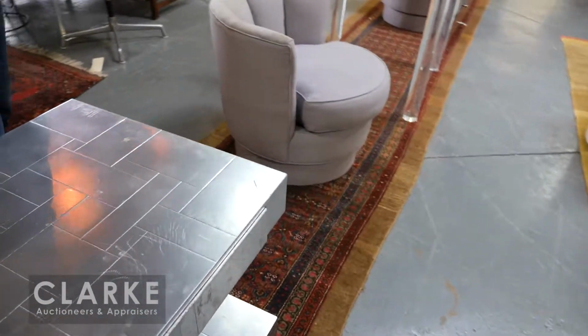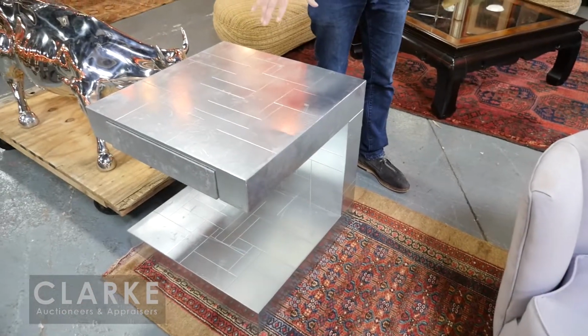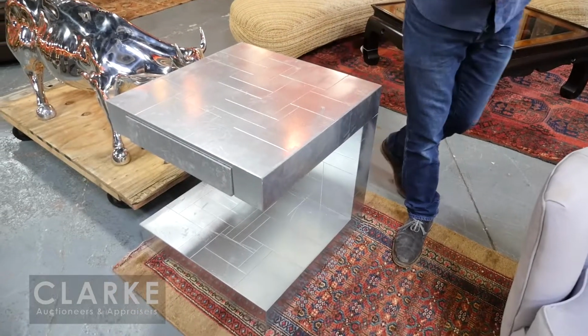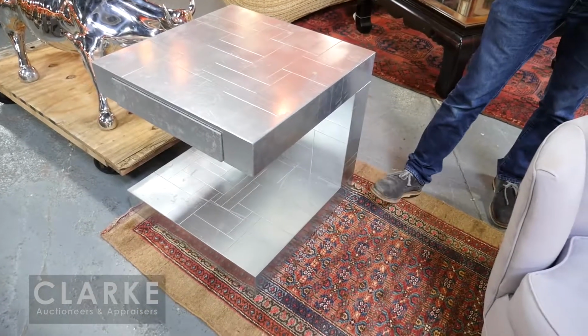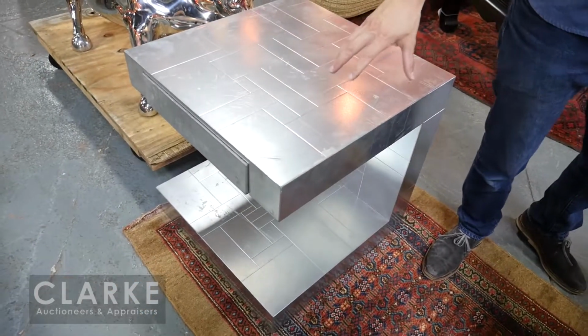There's also a later painted mirror that go with these as a separate lot, but definitely Paul Evans, came from the same estate as the Paul Evans Cityscape dining table that we had in the last sale. So definitely of the designer, but unfortunately, again, refinished.